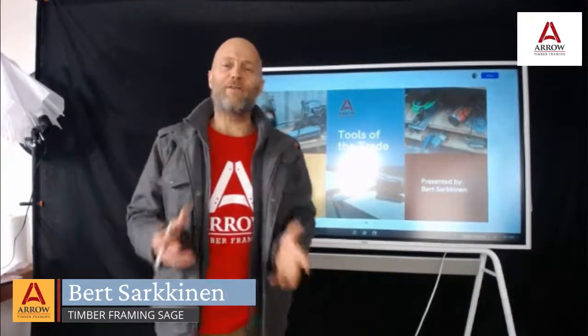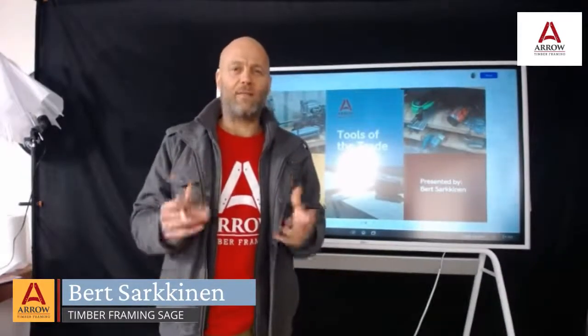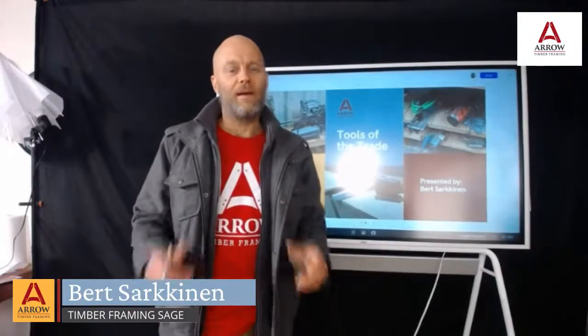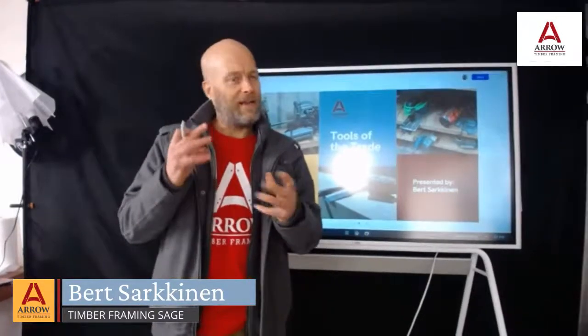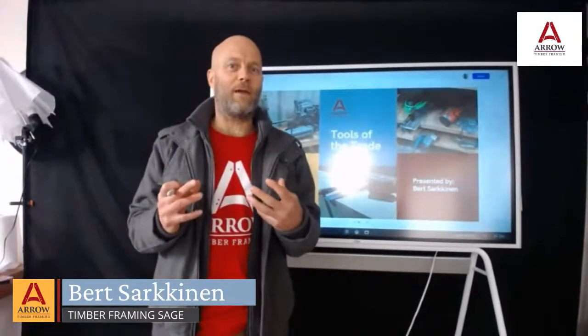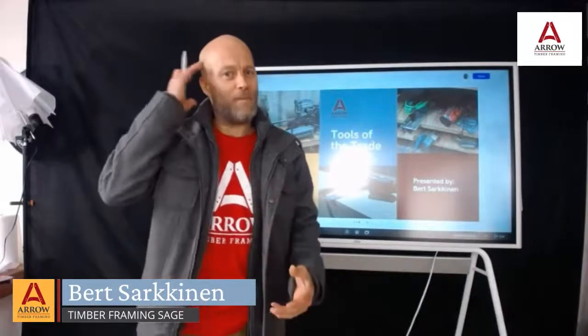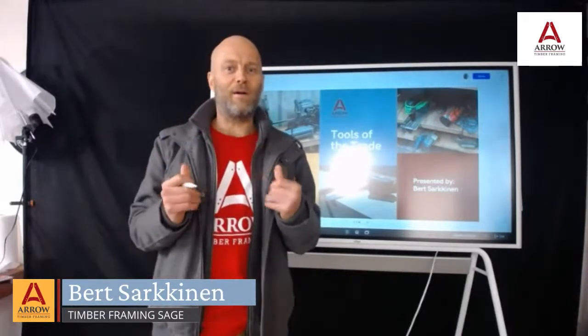I will never forget the first big timber frame tool I sprung for. I didn't know if I should be investing in this kind of equipment. Would I be doing timber framing? And that tool will be forever burned into my mind. I spent a lot of time thinking about it.